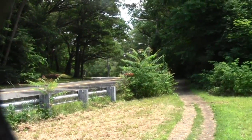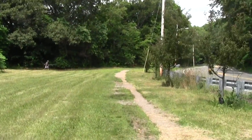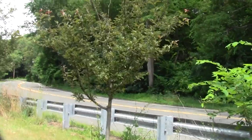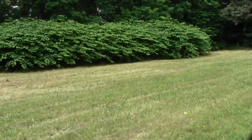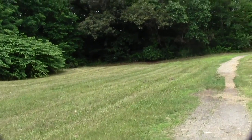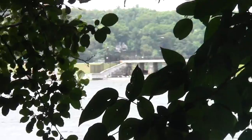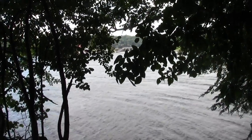There's the way we came, and it's all very park-like. Appropriately a parkway. Someone fishing. I don't know what the heck you'd catch here. Like the seagulls are going nuts feeding on herring. We'll have to investigate that.